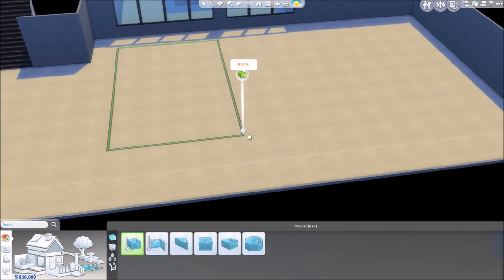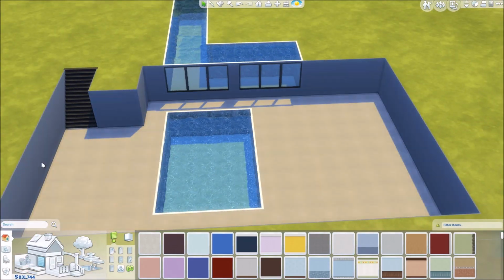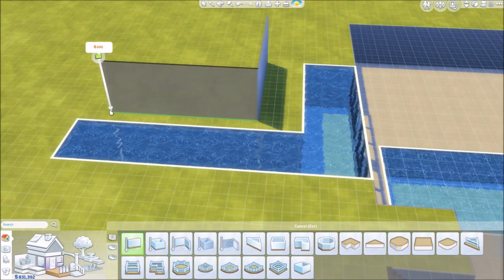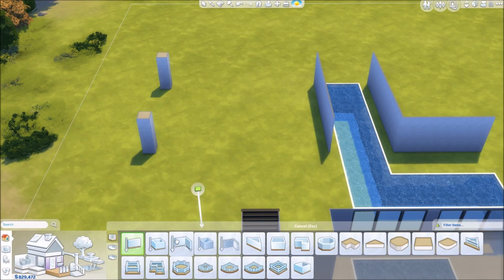I always get my inspiration from Instagram, so this time wasn't any different. I did copy some parts of that house, but of course I didn't make an exact copy because I just didn't want to do that.